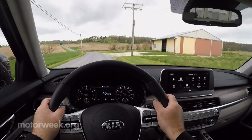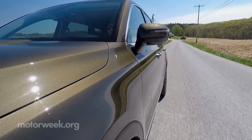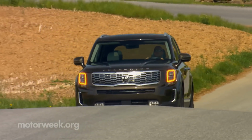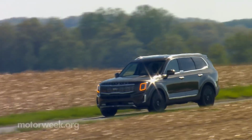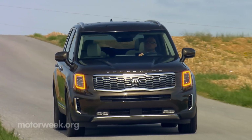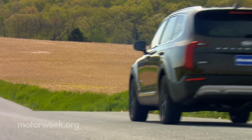So with the 2020 Kia Telluride, Kia has not only created their biggest and most appealing utility yet, but they've aimed it squarely at the heart of the American three-row SUV market. It may not be a true game changer, but the Kia Telluride is surely a new force to be reckoned with in making a smart choice for a big family SUV.